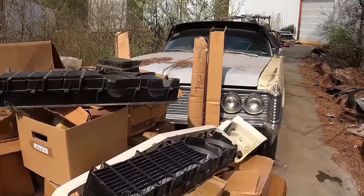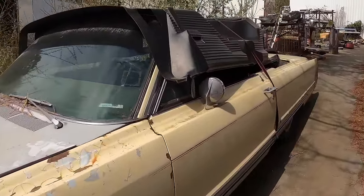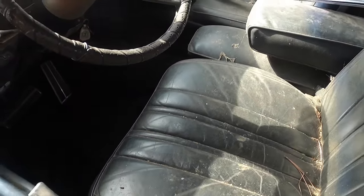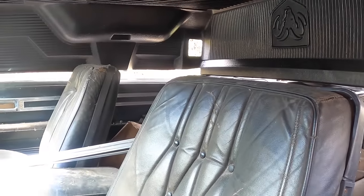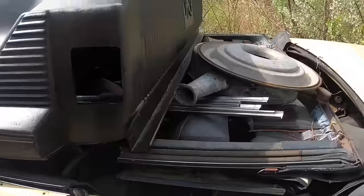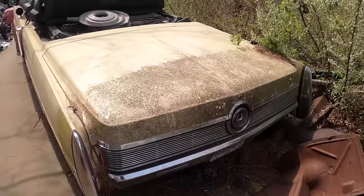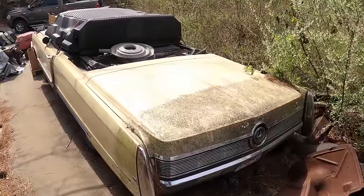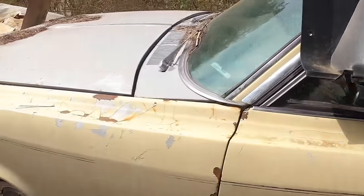Well, Mike, let me know about this 68 Imperial. Last year of the convertibles for the Imperials. Got a nice cover on there. Keep the weather out. Oh, boy. Buddy seat, very cool. Oh boy, what a monster. What a monster. Very cool though. I personally love the C bodies.